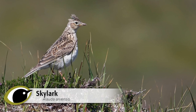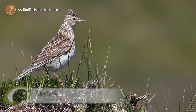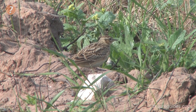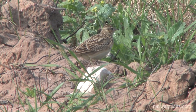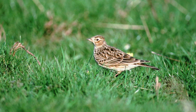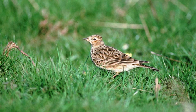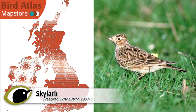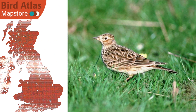Skylark is a largish, stocky songbird, almost approaching redwing in size. Found year-round, it is most often thought of as a farmland bird, particularly in the south and east. But as well as this and the previously mentioned habitats, skylarks can also be found in grassland, coastal habitats, and, perhaps surprisingly, in recently felled or replanted woodland. Numbers are high, with some 1.4 million territories, and the species is found throughout the UK and Ireland.